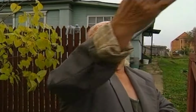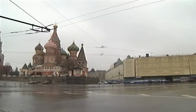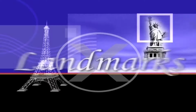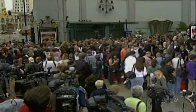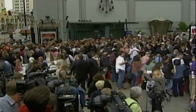Look, everywhere are fences. There are changes happening all around Moscow, and only time will reveal what its new landmarks will be. 6928 Hollywood Boulevard may not immediately spring to mind as a landmark address, but when you say Grauman's Chinese Theatre, most people know exactly where you mean.